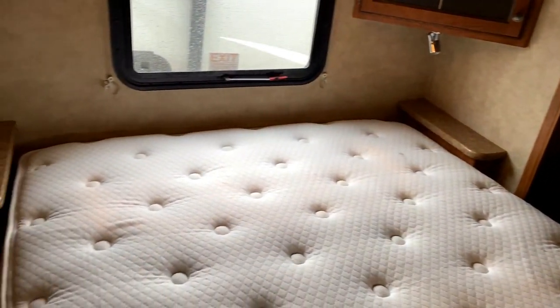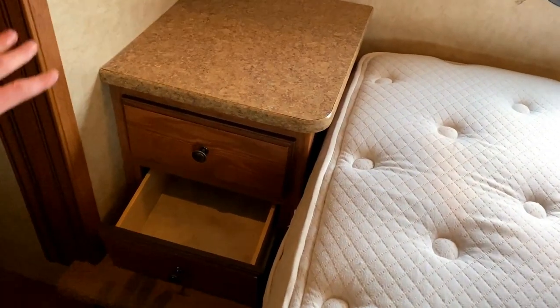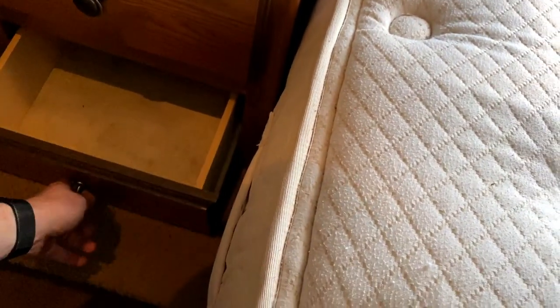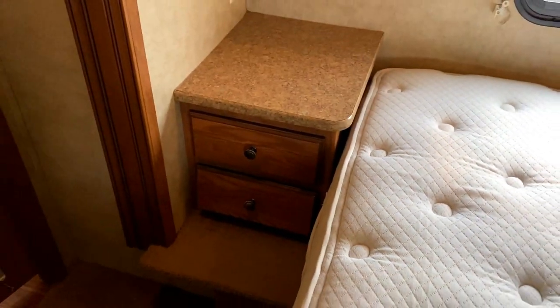But one thing I really did want you to see up here in the bedroom is the extended bed slide up here. The whole slide incorporates this little area. This drawer is not exactly drawing the way a drawer is supposed to drawer. And it's that kind of stuff that I've seen. That's really the vast majority of whatever I've found here.